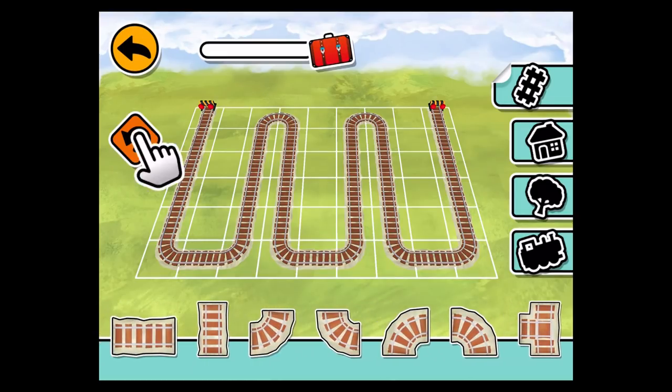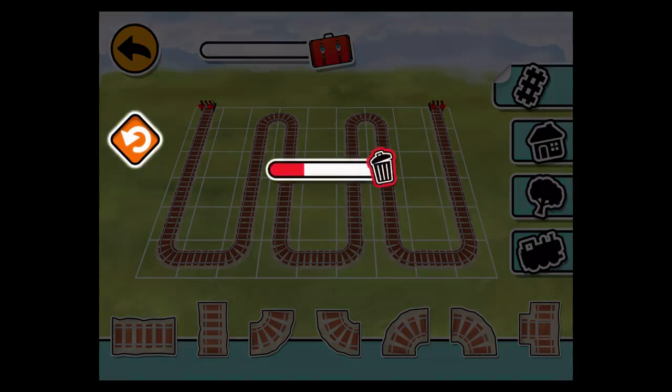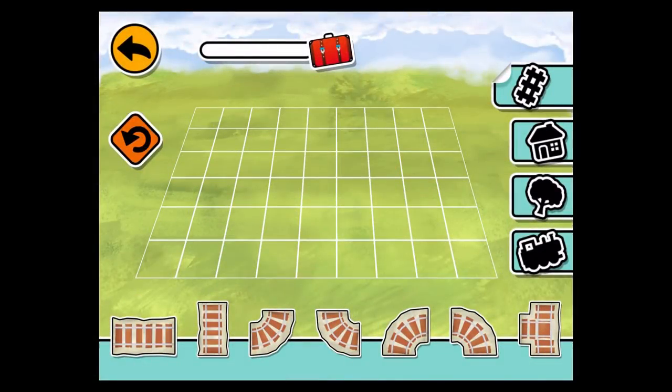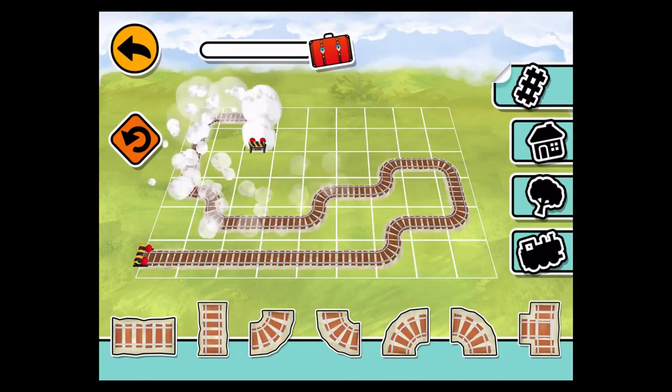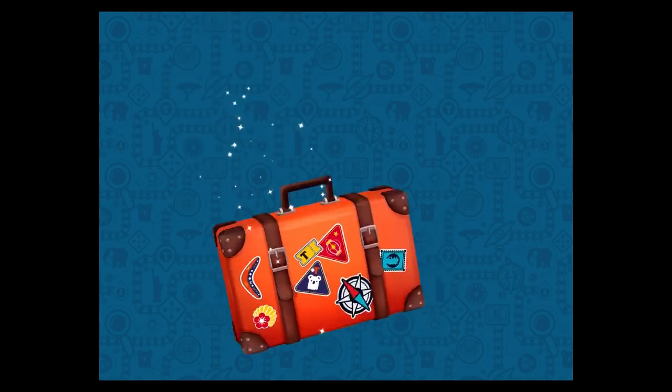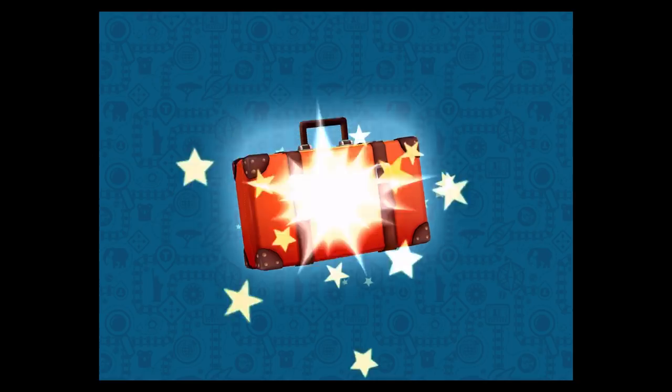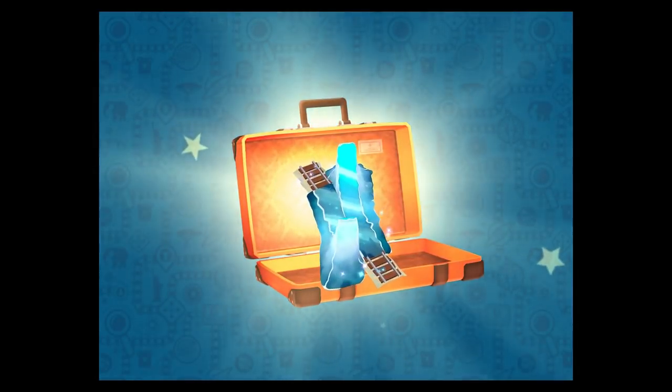Do you want to start a new track and refill your meter? Tap and hold the undo button here. Well done. It's an icy loop-de-loop.